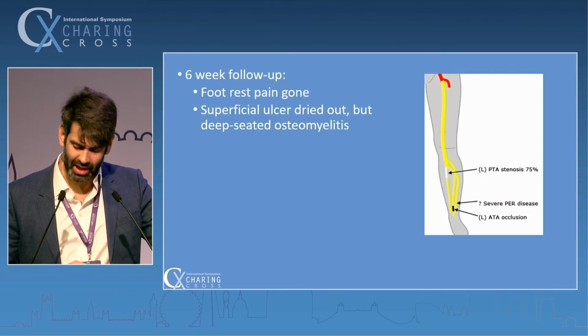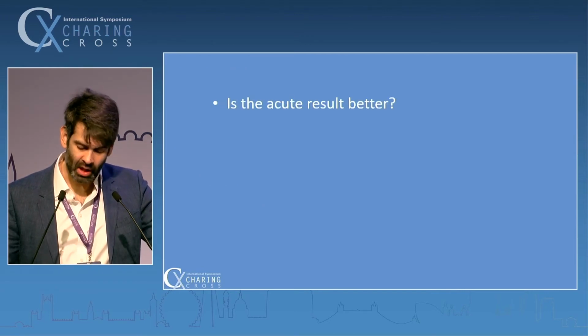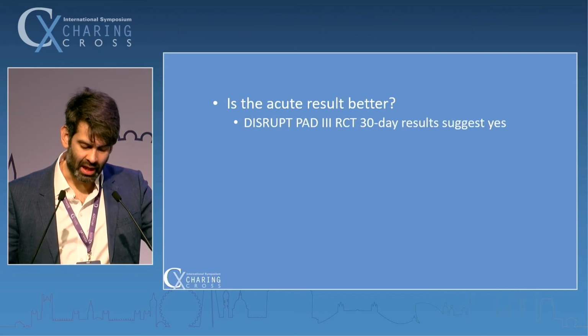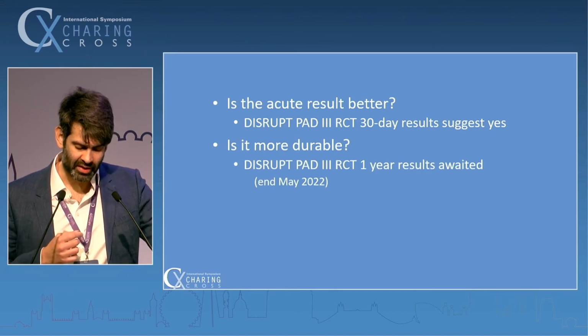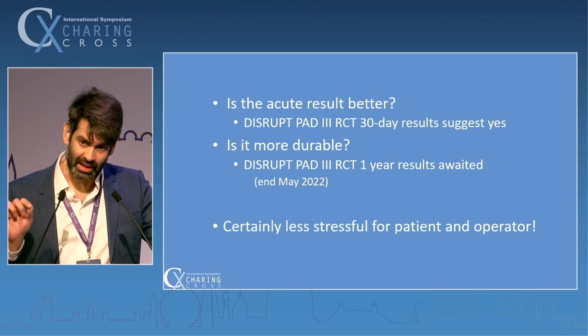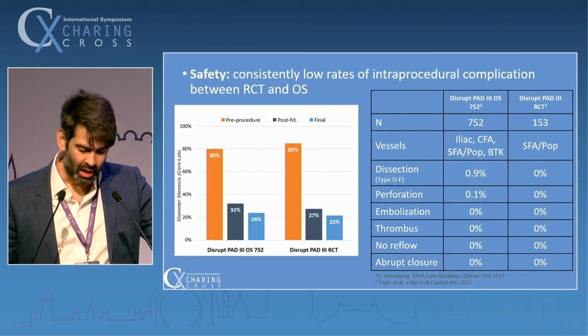The clinical story of the patient: his rest pain has gone, the ulcer's dried out, but he has osteomyelitis, so we have to take away the fourth toe, and his fourth toe amputation wound is now healing well. Is the acute result better? The Disrupt PAD results from 30 days suggest yes. Is it more durable? Well, we're going to find out next month what the one-year results from the Disrupt PAD 3 trial are. I can tell you one thing: it's definitely less stressful for the patient and for the operator.